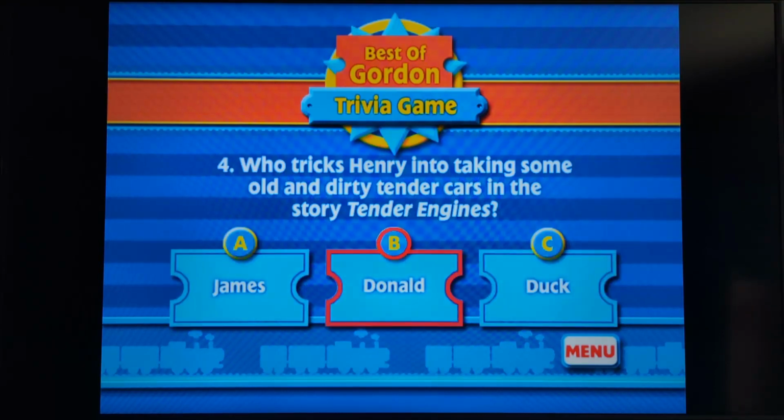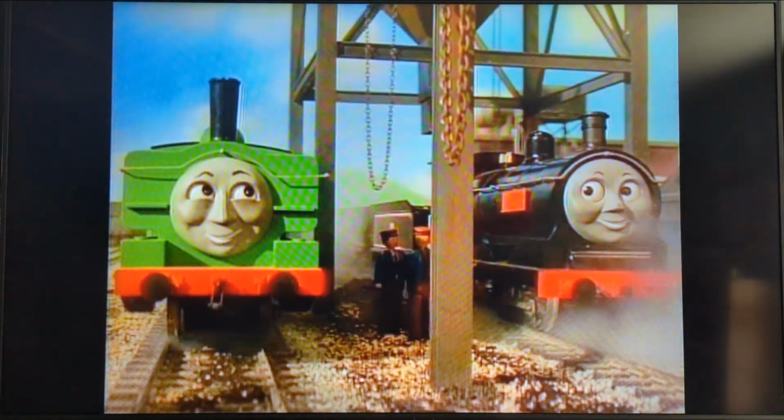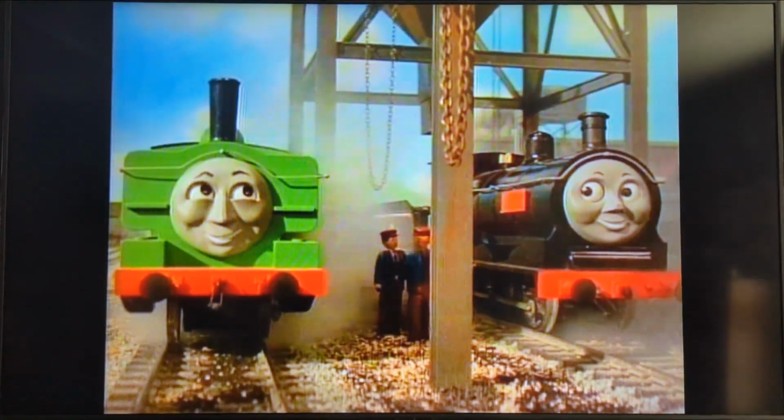This one's actually kind of interesting. It's obviously Duck, but was Donald in that episode? It's obviously Duck, though. I'm not stupid. You guys thought I had to think about that one for a second, didn't you? No, I know my Thomas. Yeah, there's... Is that Donald or Douglas? I can't see his number.